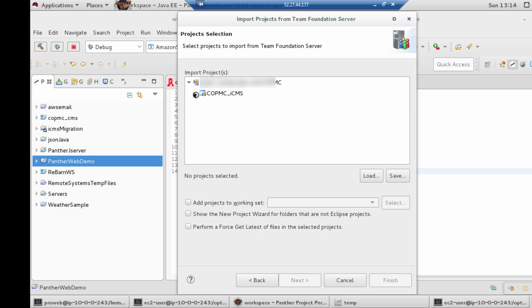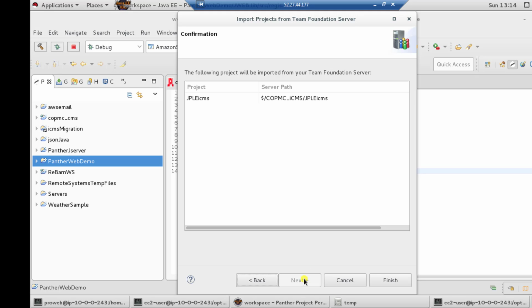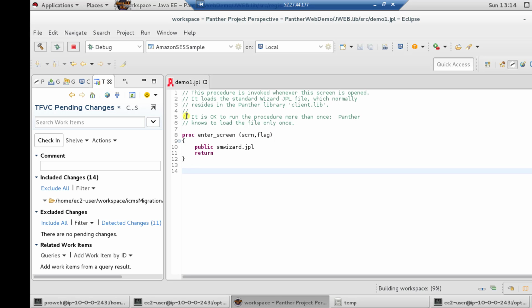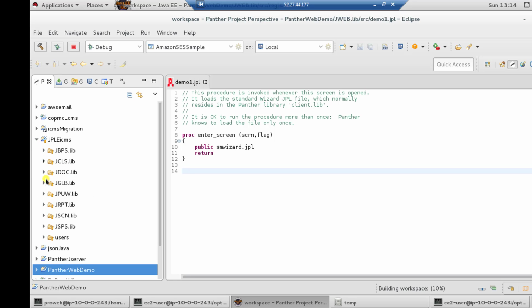Eclipse comes with Git already installed, but in this case we will import our libraries using Team Foundation Server. Simply select our project and import the code. The Team Foundation Server in this case is already in the cloud, and we connect to the server using a two-step Microsoft Live account. Thus our code is extremely secure.